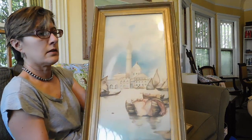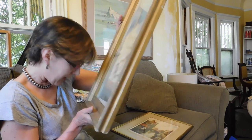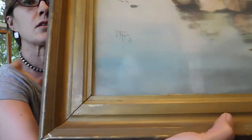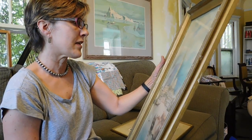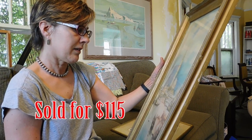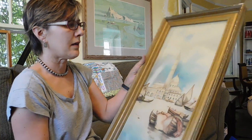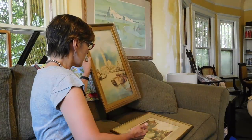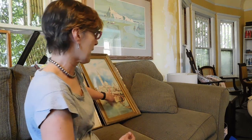And this one is an original watercolor. It is signed by Virginia Myers, 1911. I don't know if you can see that. But it looks like maybe a Venice scene, I think. Maybe not Venice. Not sure what it is. But I thought it was really pretty, and I thought the price was right, so yay. And I will be cursing myself when I have to ship that to someone. The little one won't be so bad, but that one's going to be awful. But anyway, I'll be happy to do it.